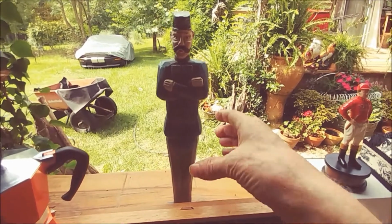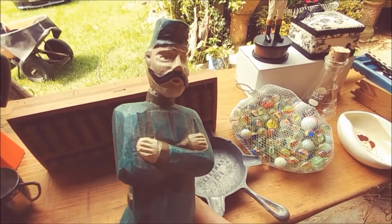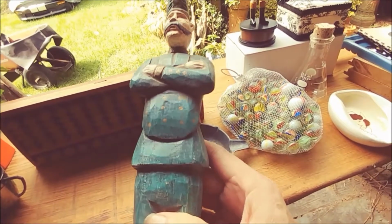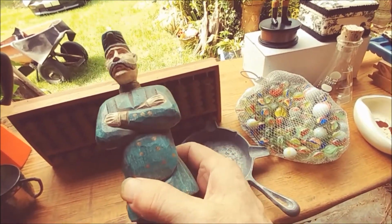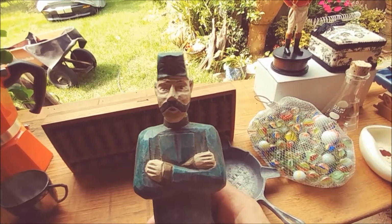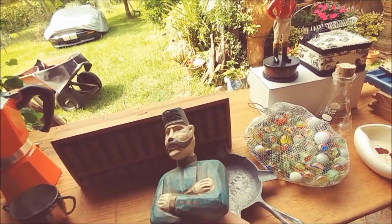Now, this figure here, I'm sure it's not originally Russian or anything like that, but it was just cute. And it's probably carved in Mexico, is what my thought is. I picked that up for $1. And if I was to sell that, or hold on to it slowly and then sell it, I'd sell that at probably $3 to $5, depending on my mood. But I just bought it for decoration.